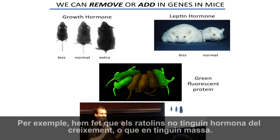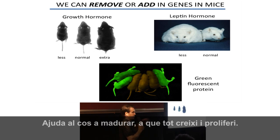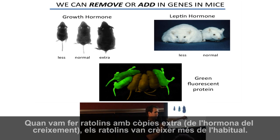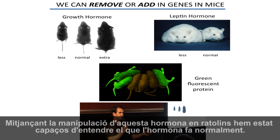For example, mice have been made that have no growth hormone or have too much growth hormone. Growth hormone is a hormone made when you're a teenager. It helps the body mature. It helps everything grow and proliferate. When we made mice with extra copies, you can see the mice grow bigger. When they made mice with less growth hormone, they grow less. And by manipulating this in a mouse model, we're able to understand what this hormone normally does.